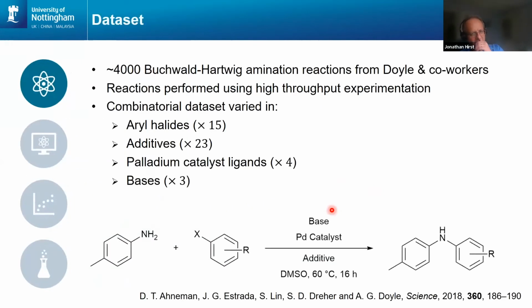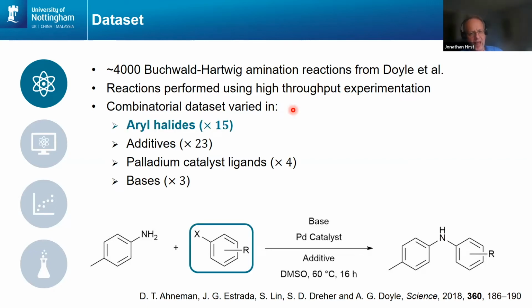First, the data are publicly available, but published by Abigail Doyle's group in Science in 2018. And it's again the Buchwald-Hartwig amination. So there are about 4,000 different reactions done in a high throughput experimentation setup where one has a combinatorial data set constructed as follows by varying 4 of the different reaction components. So there are 15 different aryl halides here, where the R group varies, and the halide might vary. So this R group was things like trifluoromethyl ethyl, methoxy substituents, and there are also some 2 and 3 substituted halopyridines.